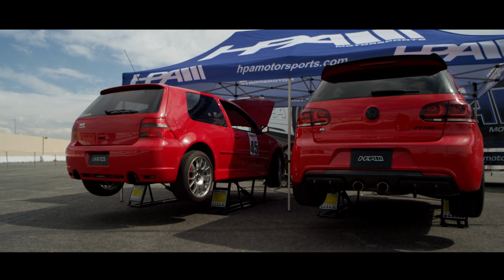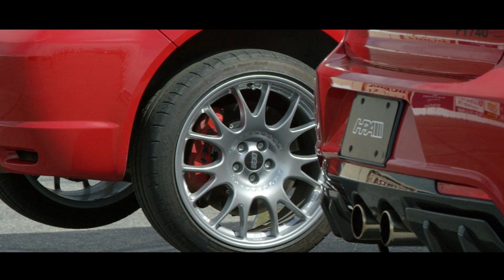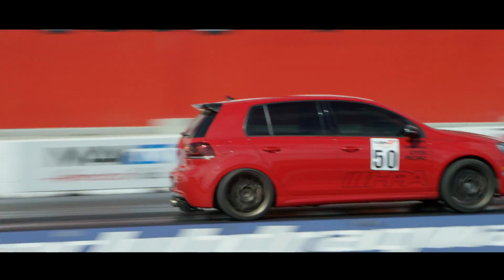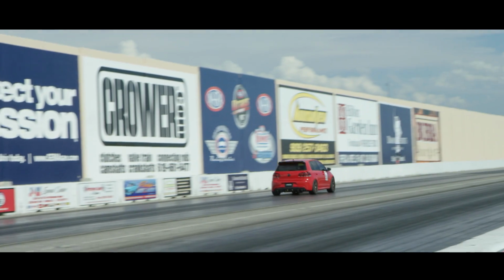Coming down here from up north in Canada, it's a little bit warmer, so setting the cars up for this heat has been a bit of a challenge. But we're enjoying it. We got on the track a little bit earlier, at 9 o'clock. The sun wasn't quite as hot and high as it is right now.